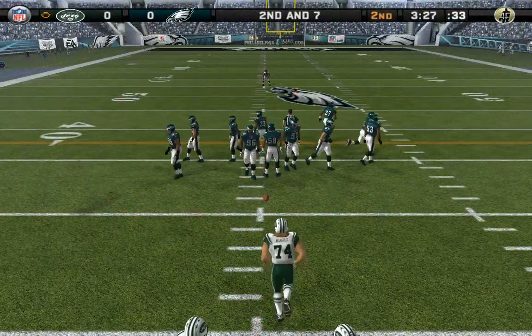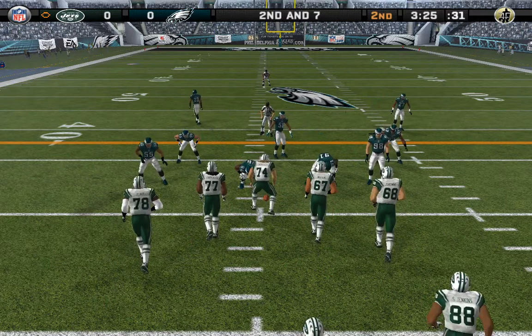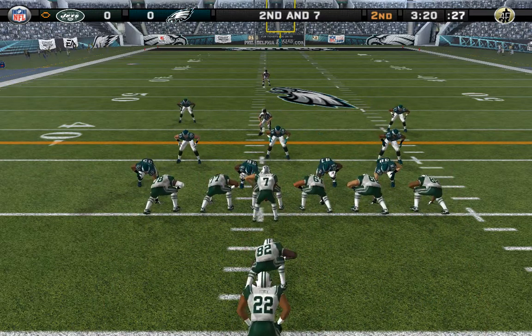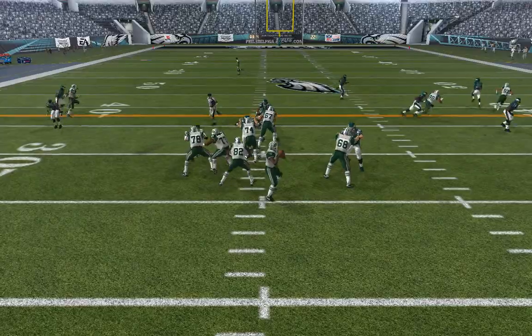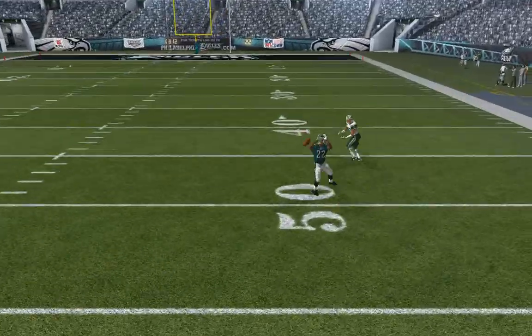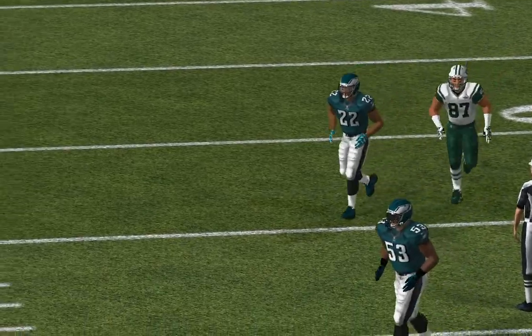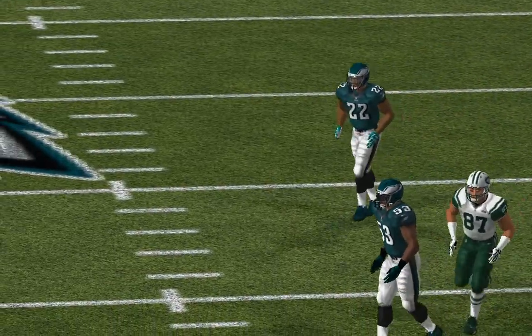Ball on their own 31. Watch the screen. Out of the I formation. With the pass. Almost intercepted. Good timing, getting in between the ball and the receiver to save what would have been a big game.